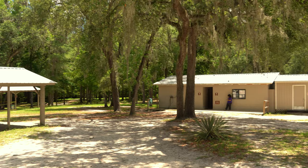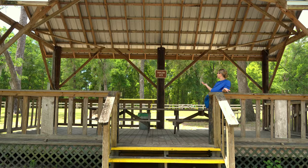As it is with most of these parks, the pavilions are first come, first served. So if you want one, get here early.